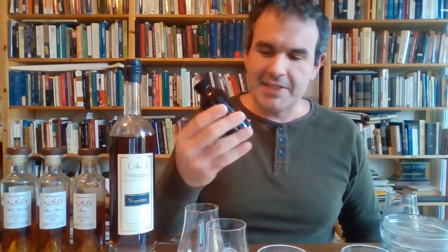is an example of what happens if you spend a little bit more money. This is something I actually bought for my wife's birthday. This is a little sample bottle I had left behind from the tasting. This is a Dartigalongue, 30-year-old, 1989 vintage. So bottled at 43%, a little bit stronger.